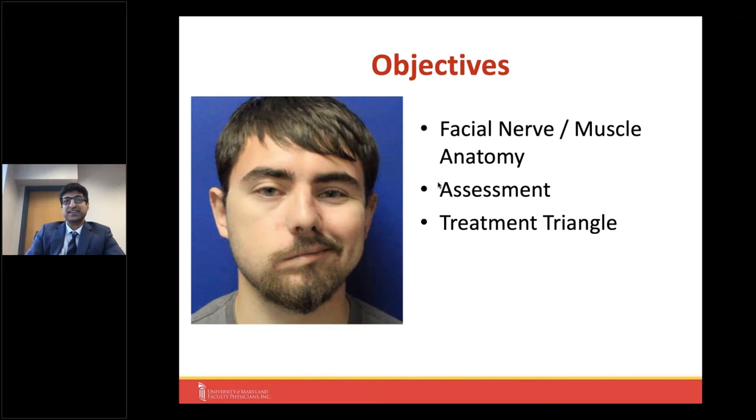So let's dive right in. Our objectives today: we're going to talk about facial nerve and muscle anatomy to really understand the anatomy behind what we see in patients in terms of the paralysis. I'm going to touch just briefly on patient assessment, and I'll focus the majority of the talk on innovative treatment options that are now available to patients. The way to summarize that is in the treatment triangle, which I'll be discussing.